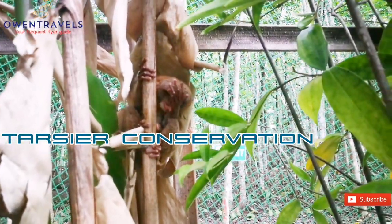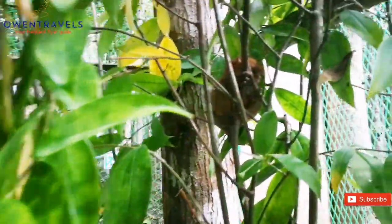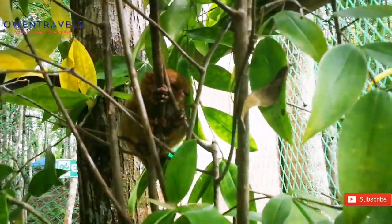Another thing to explore in Bohol is visiting the Tarsier Conservation Area. The tarsier, locally known as mawumag, is a very peculiar small animal.